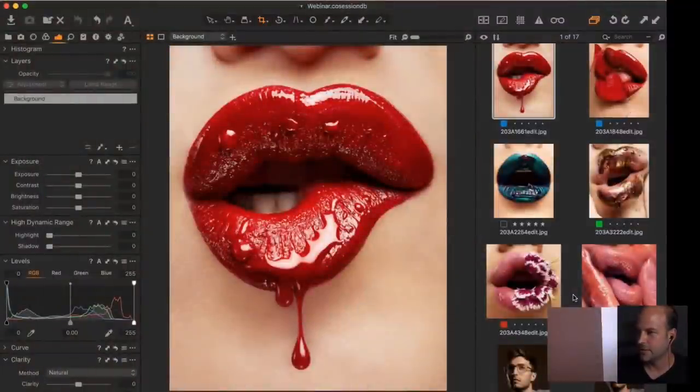We've got your Capture One up on screen again and you're flat, so you can come around to the front. There she's back.